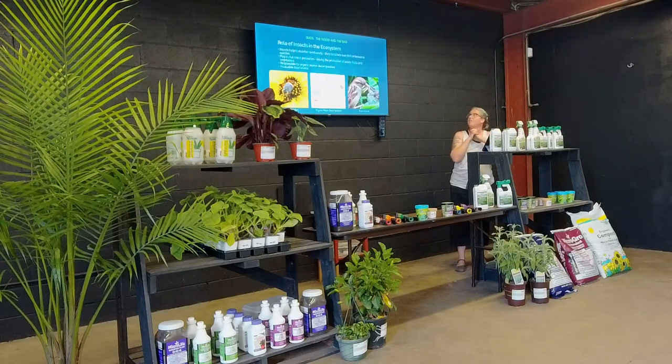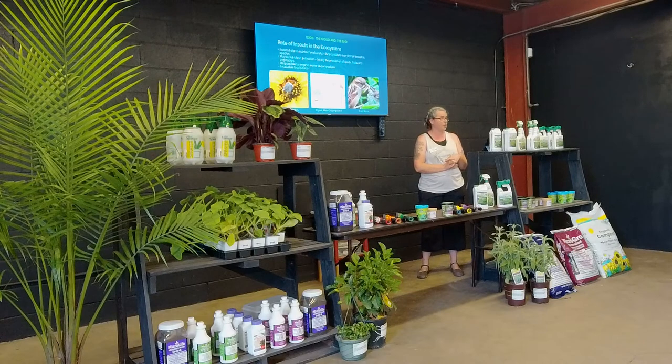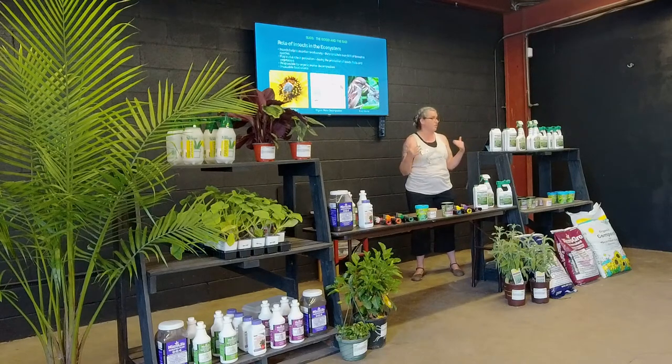Okay, role of insects in the ecosystem. Without insects, we would be in a far different world than we know now. Insects are really responsible for a lot of organic matter decomposition. Without them, our leaves wouldn't break down, our soil wouldn't break down, compost would not exist. So just for the kind of foundation soil level, insects are mandatory. You can't have healthy soil without a bunch of insects, both good and bad.